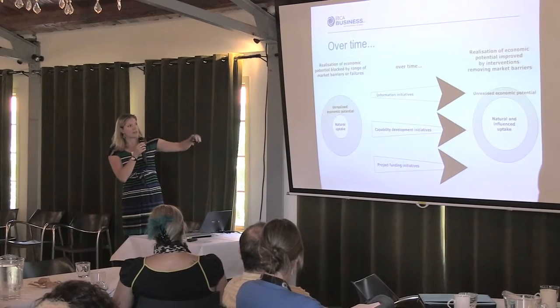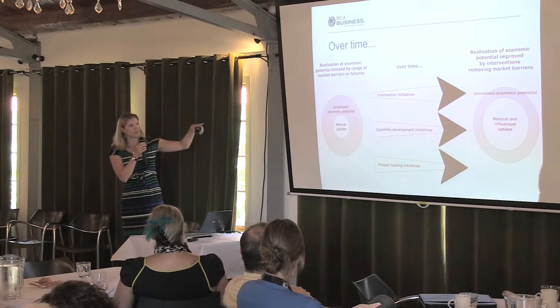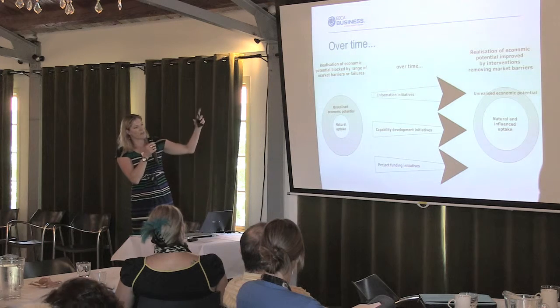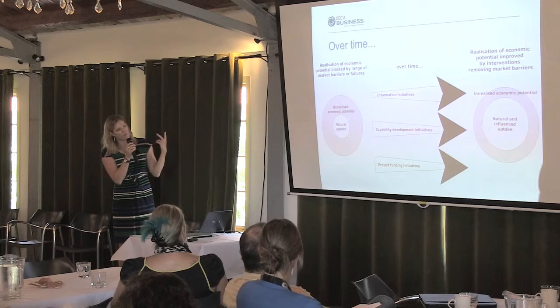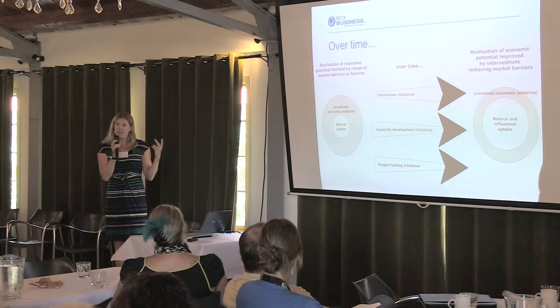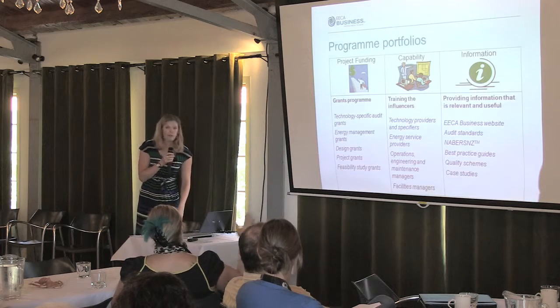The point we're trying to achieve by doing that is, if you look on the left-hand side here, this is where we are now. There's a small amount of natural uptake, and a much bigger area of unrealised economic potential. By having these three types of initiatives, moving over time more to an information-based kind of campaign, we hope to influence that natural uptake and make it larger. That's at a high level.